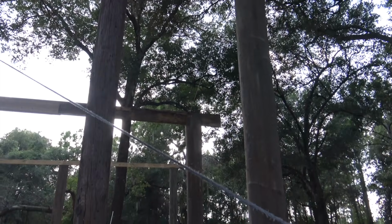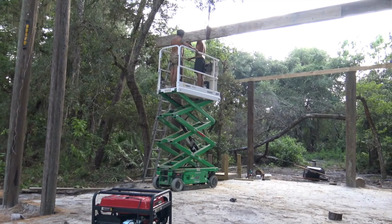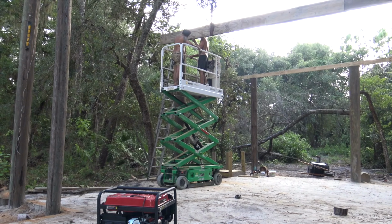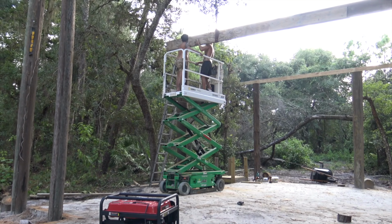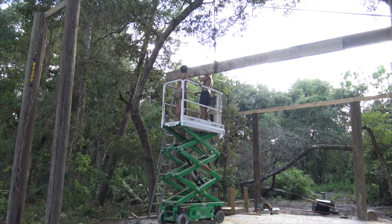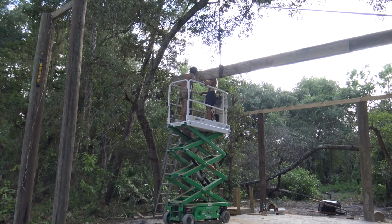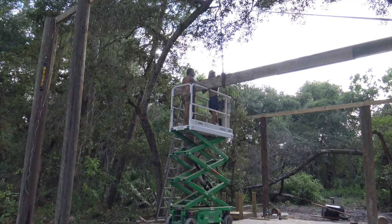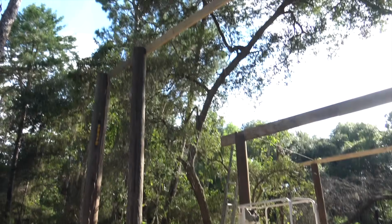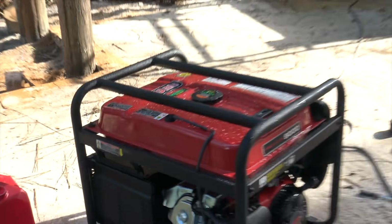That side went in, no problem. Go up a little more. That's it. Let off. More. More. Got the beam up, and we got the Predator running.